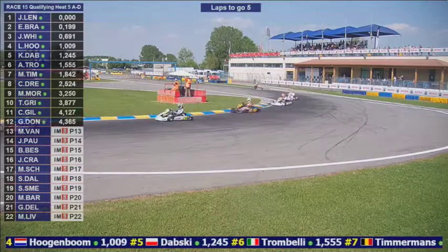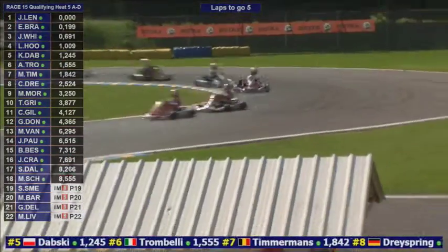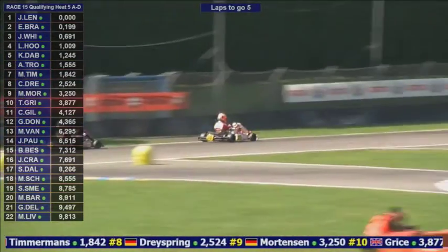We've got a black and white flag for car number 232 being shown there. Who's that? That is Jake Craig towards the back. He is being shown the black and white flag. Not sure what that's for just at the moment. But Ed Brand is close, right on the back of our leader now.